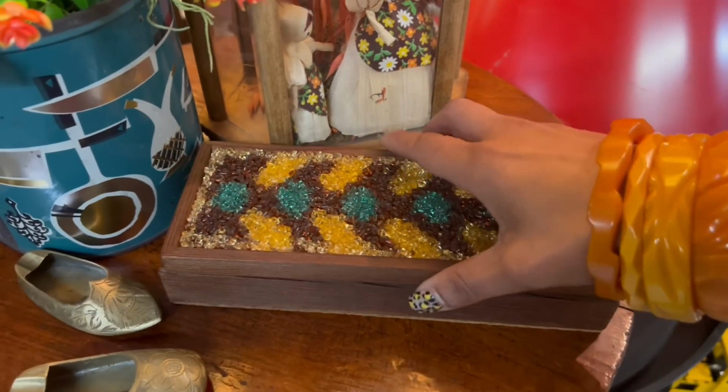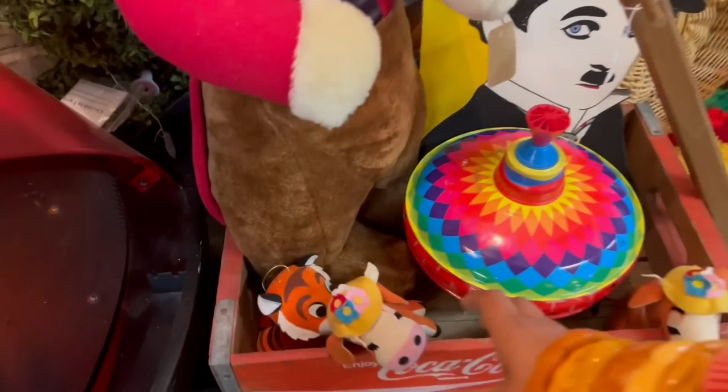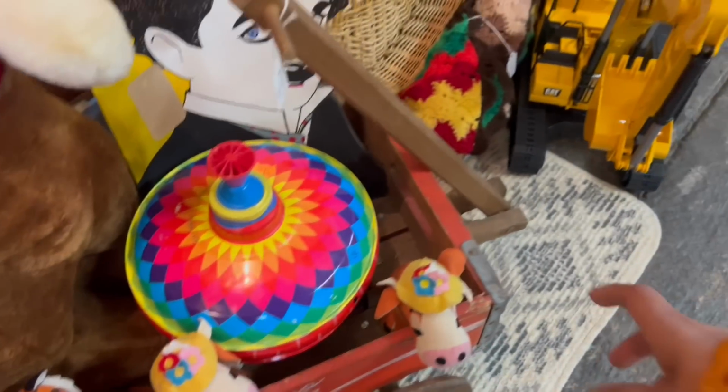$12.50. I'm gonna take that. That's really epic. I love that design. I've never even had one of those before. And then look at the little Dream Pets cows. $14. I have to leave those at that price.